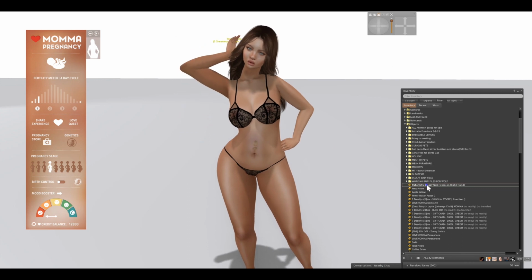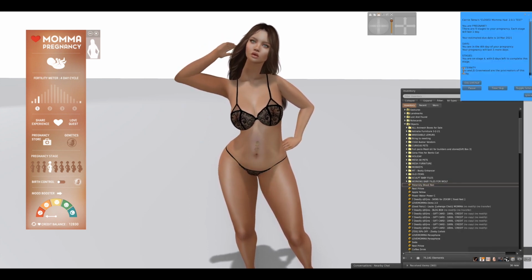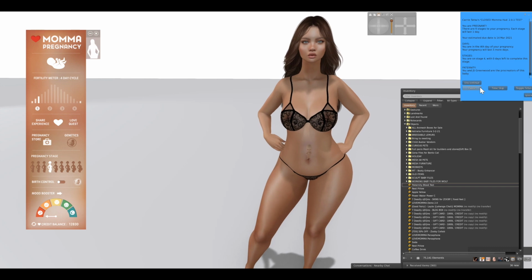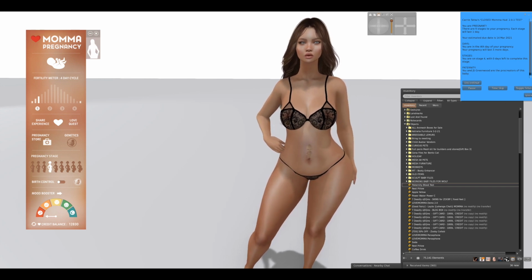So now I'm going to detach this. And it says here, you and J.S. Greenwood are the procreators of this baby. So that's how you find out who the father is. If you did LoveQuest with 5 different people, you can discover which one the dad is.